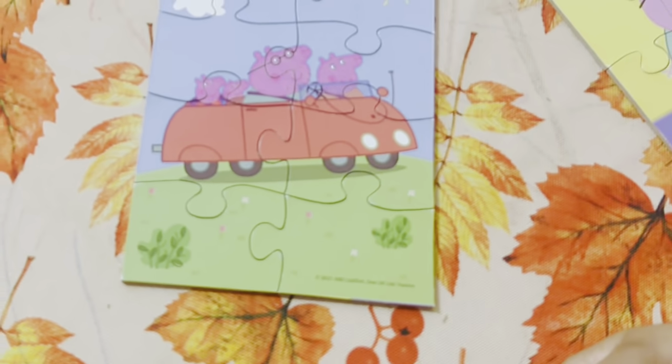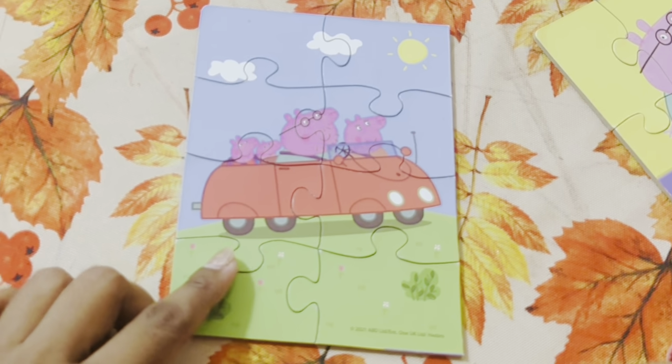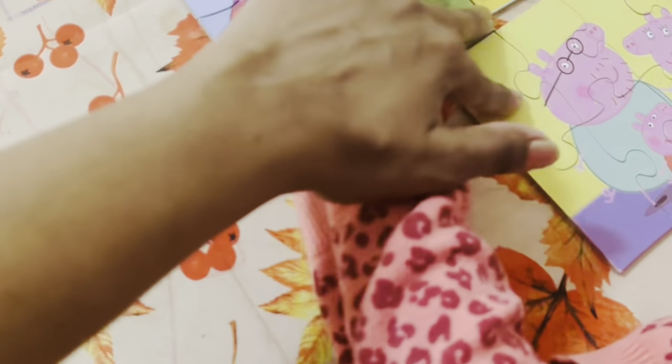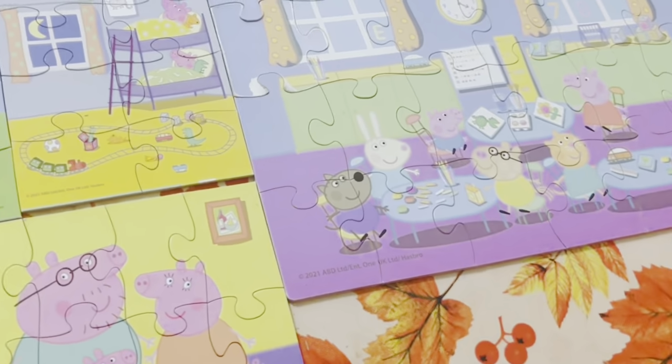It's Peppa's car. Mommy Pig, Daddy Pig, Peppa and George are going to the car. That's awesome. Thank you, Vienna. Vienna already made four puzzles. Now fifth puzzle is waiting to make.